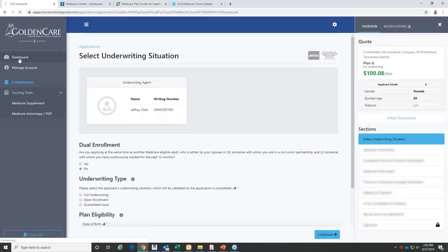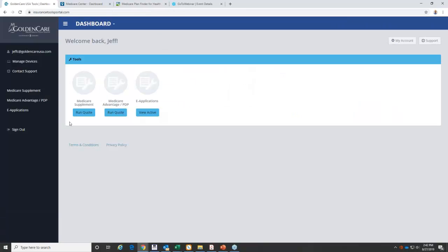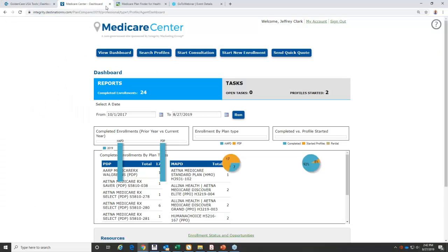So I go to CSG and whether it's going to be a Medicare Supplement, Medicare Advantage, or PDP, I can shop all the plans here. Okay. Then if I want to do a Med Supp enrollment, I can actually enroll there. But if I found a good Medicare Advantage plan I want on CSG, I then go to Medicare Center and I enter here to enter electronically.